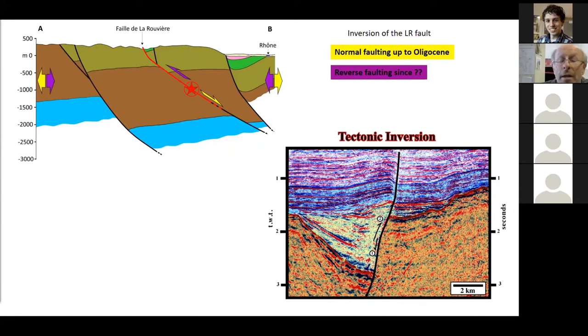Unfortunately, I cannot say more about this because I have only this beautiful seismic section, but I don't know where it is and I don't know precisely the history of this area. Then, of course, that's what I know. It's a marine profile, then it's in a sedimentary basin.